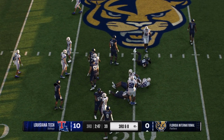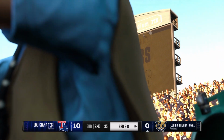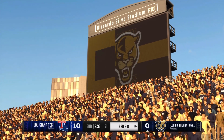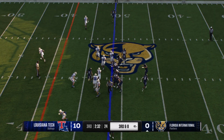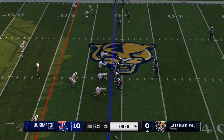A strong tackle and wrap up from the junior. Ball down at the 49. 3rd down coming up. And this offense just has to find a way to convert this 3rd down, or else they are really in trouble.